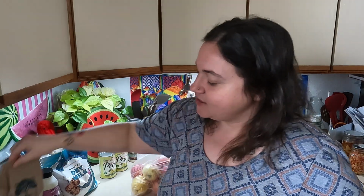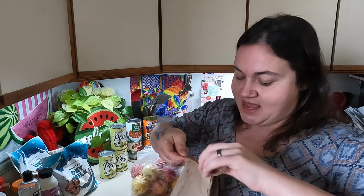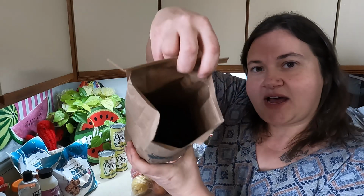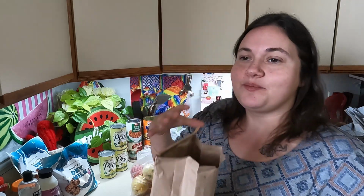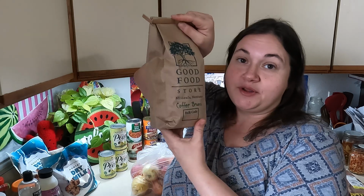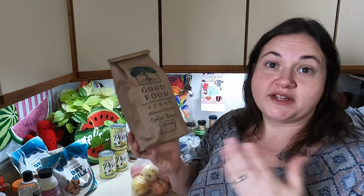And then on the extra bin, they had some coffee beans. I love it when they have coffee beans. This is from the Good Food Store. It looks like beans that could have gotten dumped. I've also noticed that they'll get big bags of coffee beans donated from Costco, and that's one of the things that the volunteers will separate and put into bags like this so everybody can have a pound or so of beans, and then it gets split up nicely.